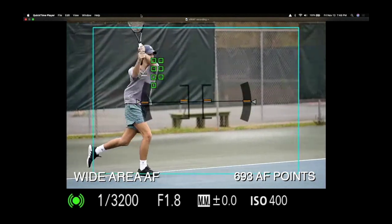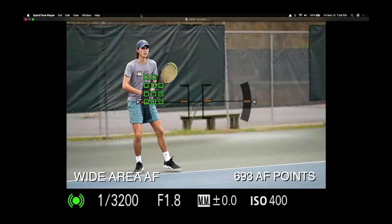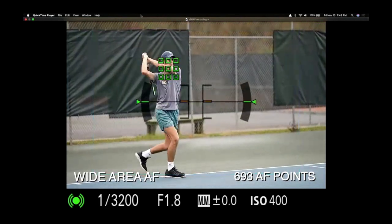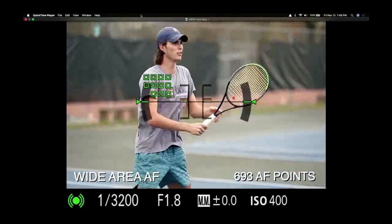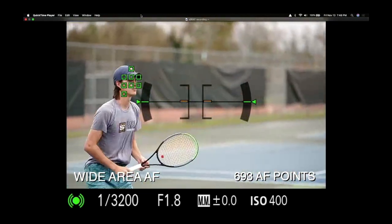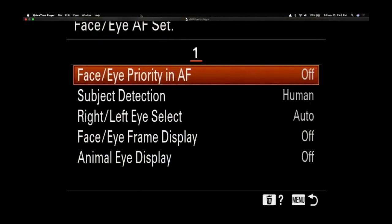Now what's happening is you're free. The camera is actually motion sensitive, so it knows exactly what you're looking at. But if you watch closely, you'll see it sometimes picks up the racket, and so you'll lose the face. But it's an amazing thing because you can kind of do that.